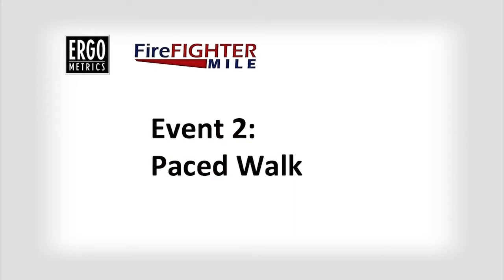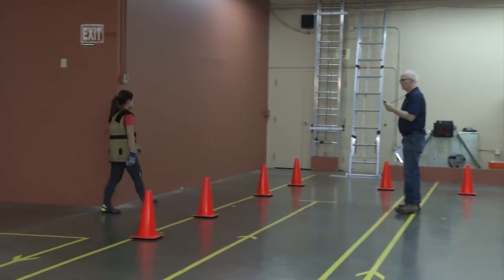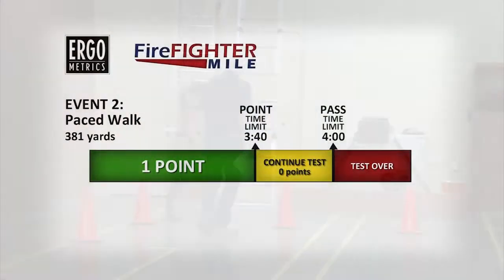You'll be walking 381 yards at a set pace, staying inside a marked course. Every 50 seconds, a proctor will tell you if you are ahead or behind the correct pace. Speed up, you're going too slow. If you follow the pacing, you'll complete the event within 3 minutes and 40 seconds and earn the point. If you don't finish in time for the point, you'll have 20 more seconds to pass and continue your test. If you don't finish by the 4-minute pass time limit, time will be called and your test will be over.